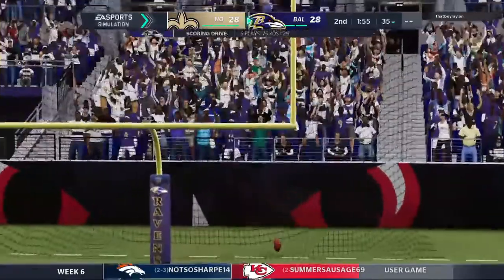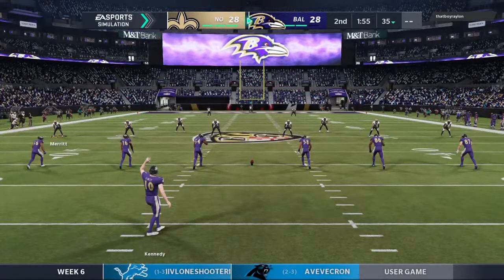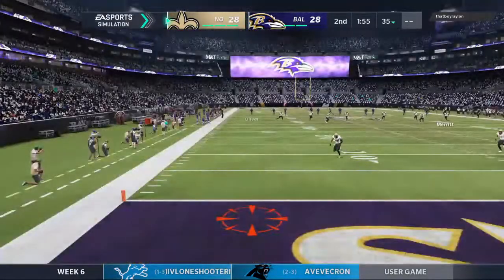He's got it. This thing's turning up here. We're tied at 28. 28 all. 2 minutes and 3 timeouts, man. Get points, get all the time up. So right back to square one. Tied at 28 as he kicks it away.